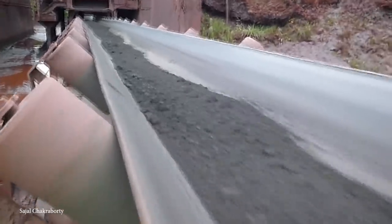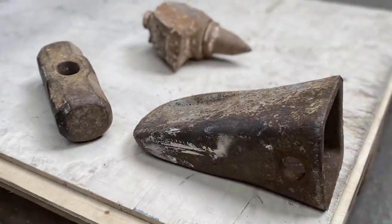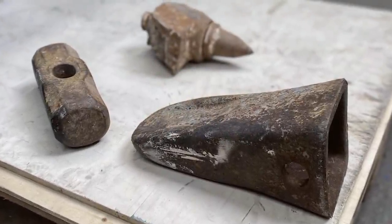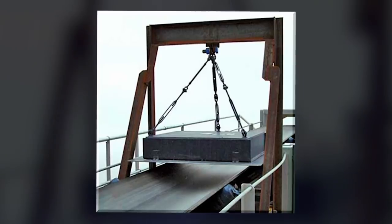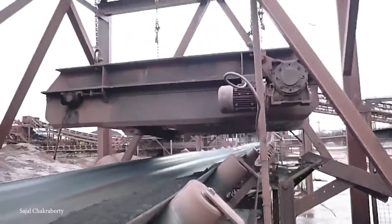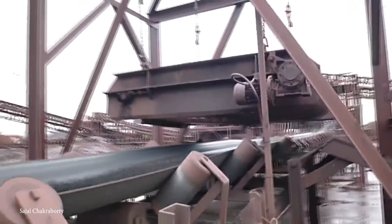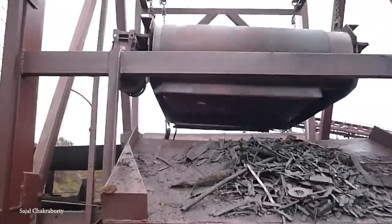Magnets used at the beginning of the conveyor system extract larger metal scraps, such as bucket teeth, bolts, and even tool bits, while magnets later in the production line can remove smaller ferrous impurities. This is done by using a variety of magnets, including suspended plate magnets and cross-belt separators, which are extremely powerful and hung above the conveyor belt system, and able to extract tramp metal from fast-moving belts with deep burden depths.